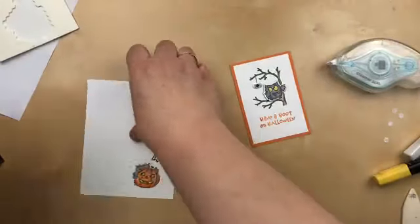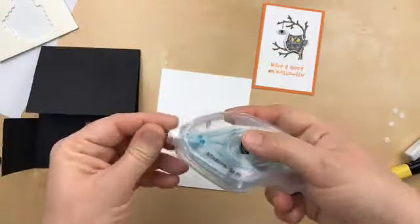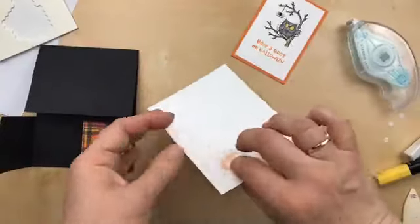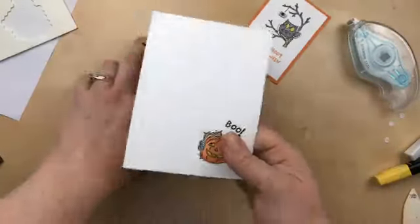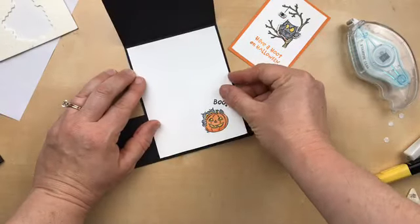Honestly, I don't understand the black dimensionals. I know some people are like, oh, they're awesome. You don't see the dimensionals, so I don't understand the purpose of the black Stampin' Dimensionals. But we do have them in a catalog if you do like black dimensionals.